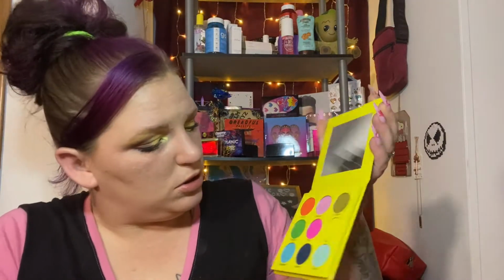May Cosmetics. This was actually a gift from Sheila. And I've swatched a few of the shades. I haven't put them on my eyes yet. I need to get into that one. So I'll try to put this in my need-to-use pile.